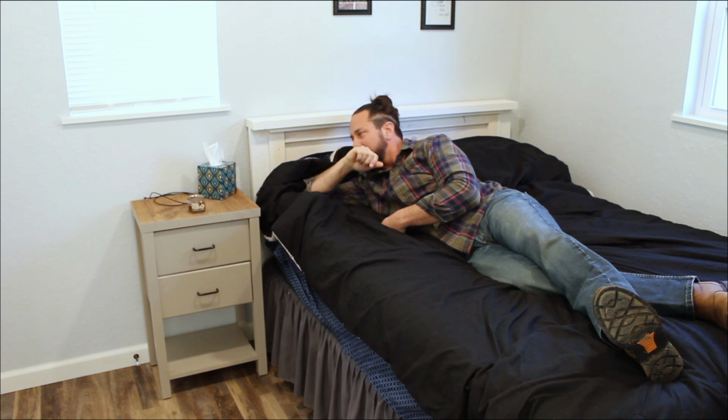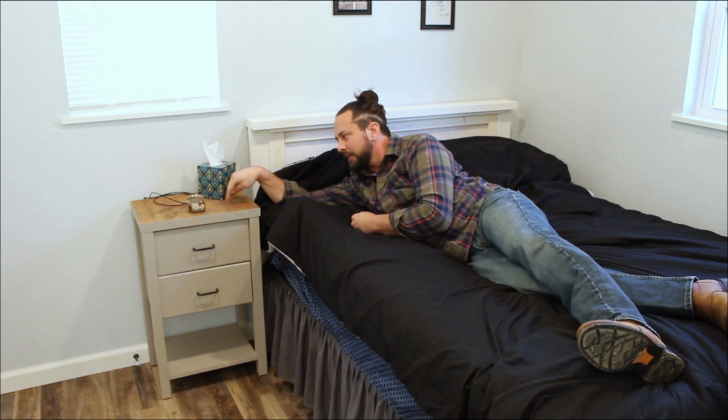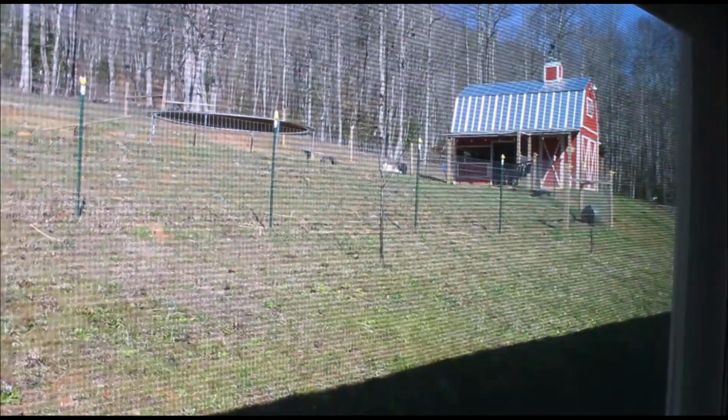This is a full-size bed, not a king, not a queen, but it's plenty of space for me. I built this little nightstand out of the cutout for the kitchen countertop, so that's what this is. And I love this spot here because when I wake up, I can look out the window and see my goats.